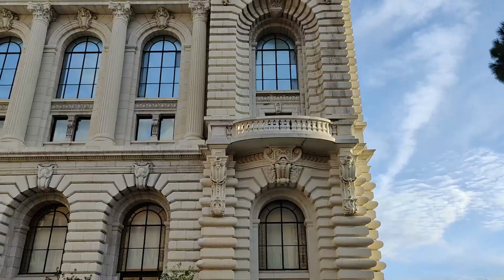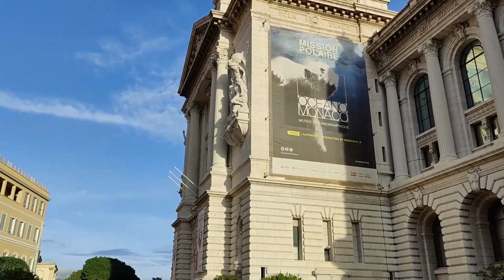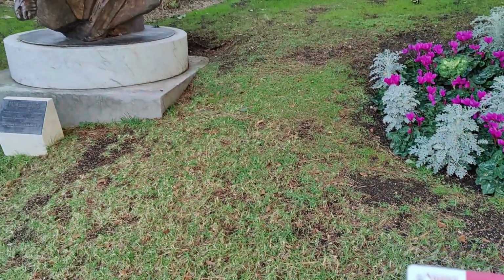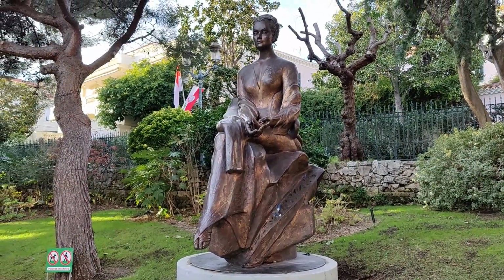Behind me here is the famous Oceanography Museum that was built by Prince Rainier back in the day. It's known for using about 2,000 tons of white stone, as you can see behind me, as well as having one of the biggest aquariums in Europe. In the garden, there is also a statue dedicated to Princess Grace Kelly, who was the late princess to Prince Rainier. It's often said that Grace Kelly is the one who made Monaco famous because of her journalism that familiarized the Western world with Monaco's casinos, which is where a lot of Monaco's wealth comes from.